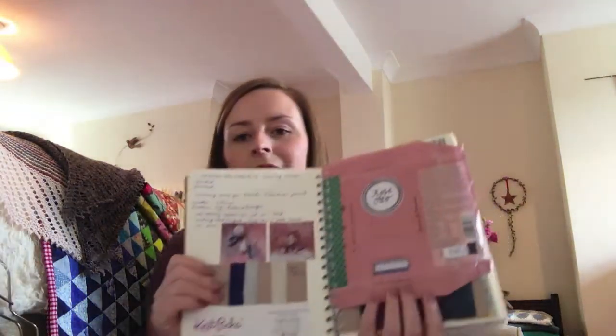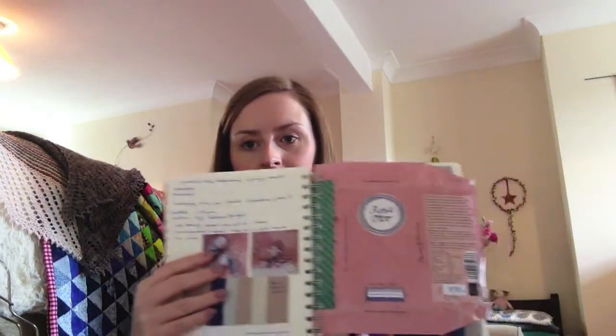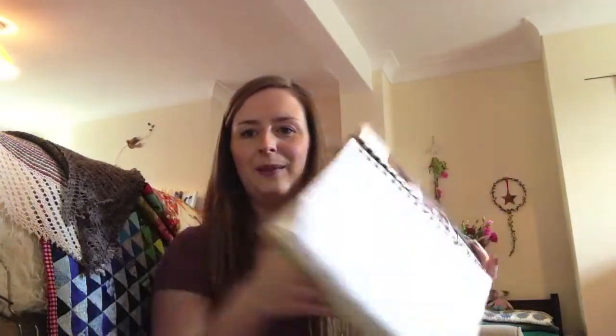And I put in, this is a chocolate wrapper. It was Rose Otto chocolate. Oh, and it was so delicious. And I was eating that while I was knitting these socks, so I thought I'd put them in there too. I need to find more of that chocolate. It's just divine.